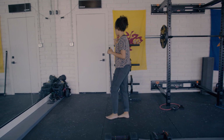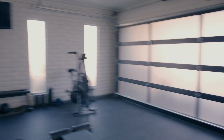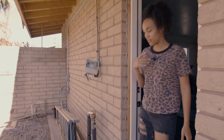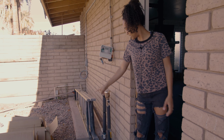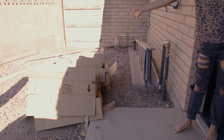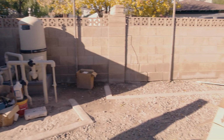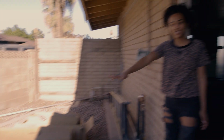And then I'm gonna walk you out this door. It's not done yet. Okay, over here, this is gonna be our little beach. So we are gonna have them take out this concrete slab over here, remove all the rocks, redo this wall, smooth it over, paint it all white, and then we're gonna fill it in with sand.